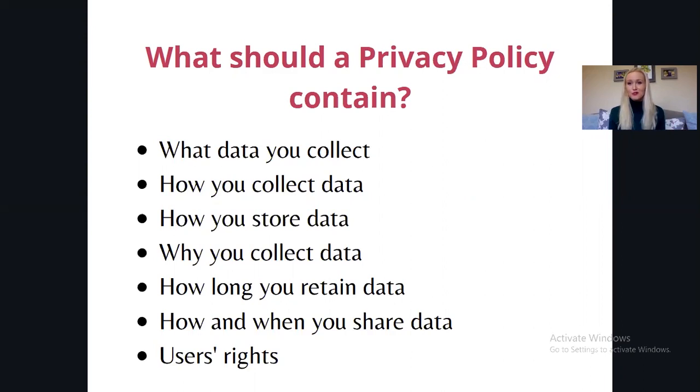So this is, if you're ever scrolling Facebook and it seems like Facebook is just reading your mind, or, oh, I was just on this website and now I'm seeing ads for it, that's how that's happening. So if you're doing that, then you need to disclose that in your privacy policy. How long you retain data.